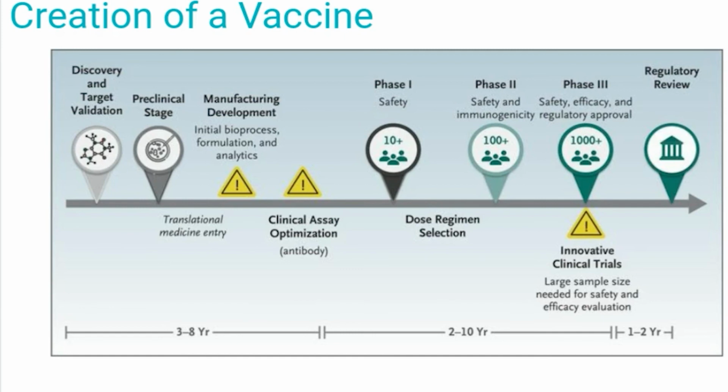In the regulatory review, at least in the United States, all drugs that have the possibility to be administered to humans are reviewed very closely by the FDA, the Food and Drug Administration. If the FDA approves, then this vaccine or whatever drug can go into circulation. This usually takes about 1 to 2 years.